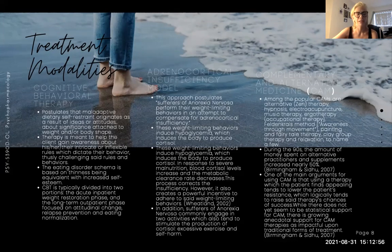would be appropriate to discuss when it comes to treating anorexia, are CBT, and then there's the adrenocortical insufficiency model, and then there's complementary and alternative medicine. So first, CBT, which everybody knows about. When it comes to anorexia, CBT posits that maladaptive dietary self-restraint comes from this idea that self-esteem is equivalent to thinness. So the more thin I become, the more self-esteem I'm going to have.